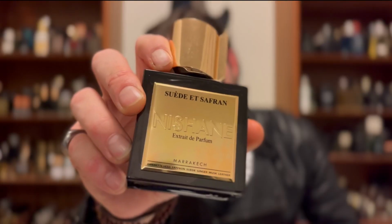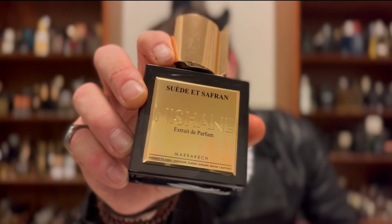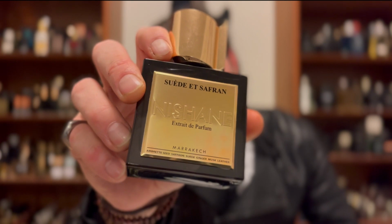It's a little rough, but it's still luxurious. It's the perfect amount of sexy leather and rough and tumbled leather. This could be worn casually and business casually. You could suit it up, but I wouldn't really wear this formal. It's a little bit too brash to be worn at a formal event. If you're looking for more of a badass leather, check out Nishane Suede Saffron.